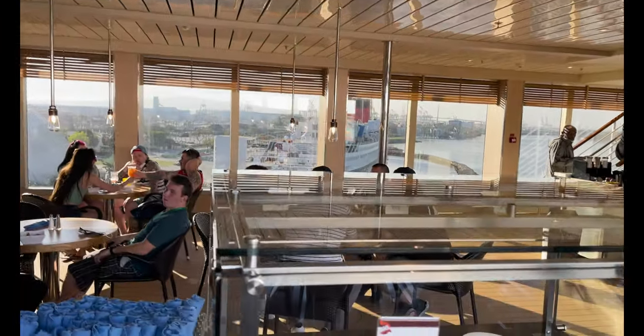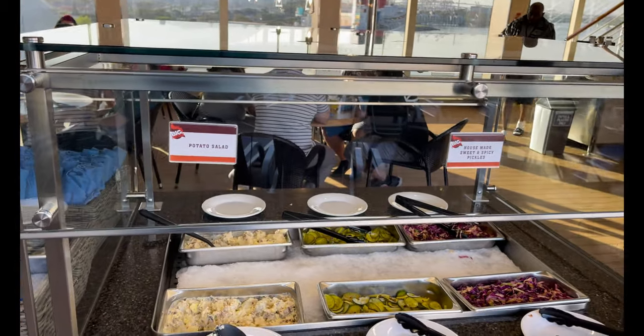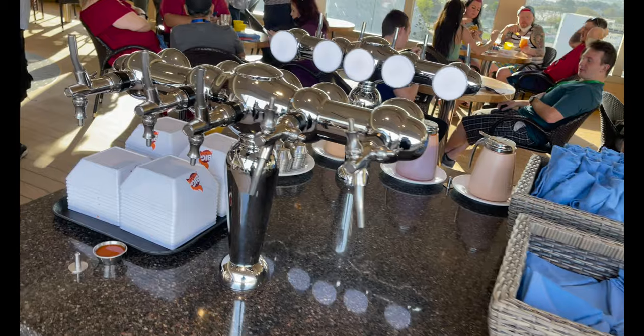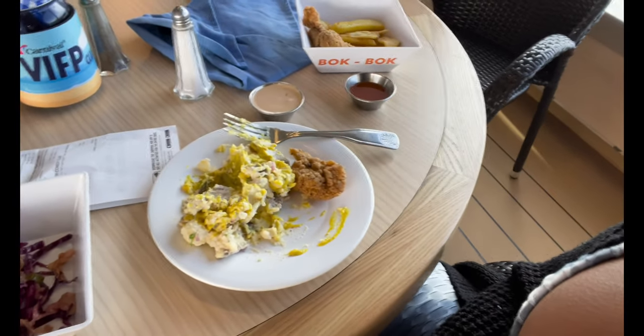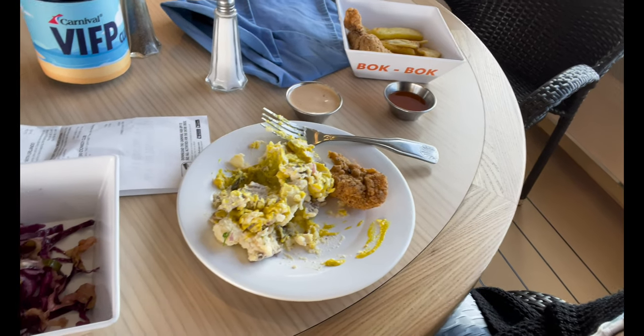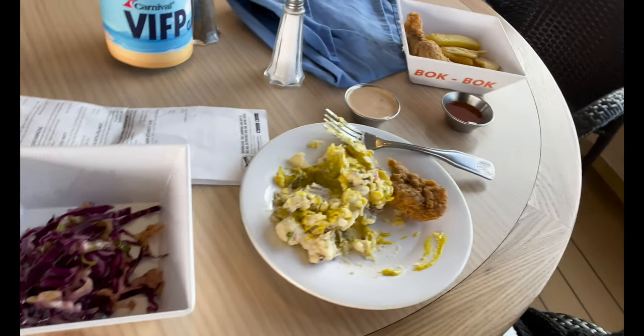Right behind Shaq's Big Chicken is their condiment bar. I tried the chicken tenders. Of course I had some more french fries, and I tried the potato salad as well as the jalapeno coleslaw. It was amazing.